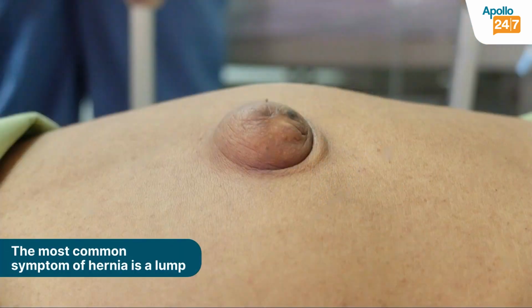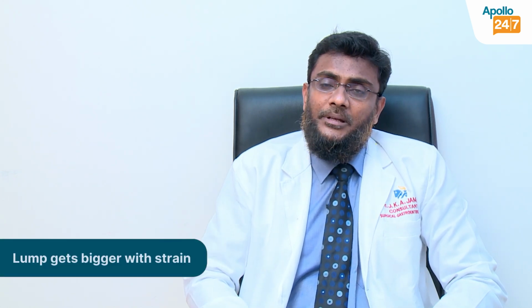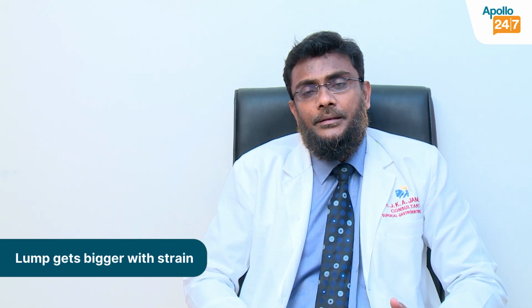The most common symptom that a patient has when he develops a hernia is a lump. He often comes to the doctor complaining of a lump. In addition to that, he or she could also have a dragging sensation or occasionally pain, particularly when they are standing for a long time or straining or exerting themselves. And this lump typically gets bigger when they strain, and it gets smaller or sometimes completely goes away as soon as the patient relaxes or goes into the lying position.